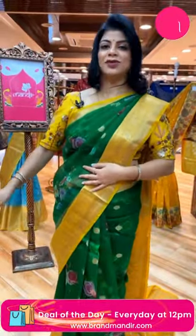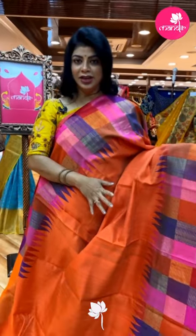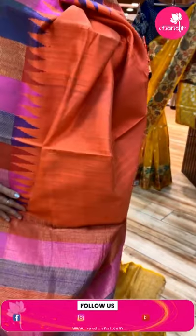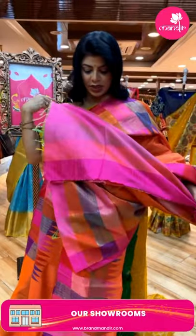Next saree, Bhagalpuri silk saree again. Very nice orange with multicolor border, plain saree. Border is contrast with multicolors checks with temples, zari blocks kuda chai. Pallu, multicolor stripes wala pallu with zari lines. Blouse contrast, pink color with border.